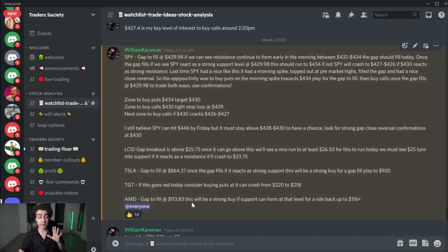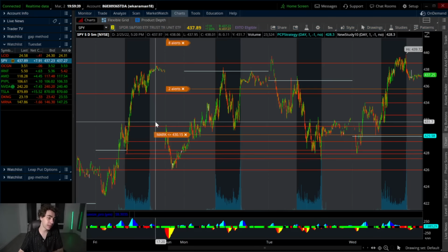The watch list had some phenomenal plays. I mean, just look at this play right here in terms of the watch list. AMD gap to fill at $113.83, which was nearly the low of day. This will be a strong buy if support can form at that level. Ride it back up to $116 plus. I believe it went over $118. There were some great plays within this watch list, I'm telling you. So we're going to be breaking down that as well towards the end of this video.